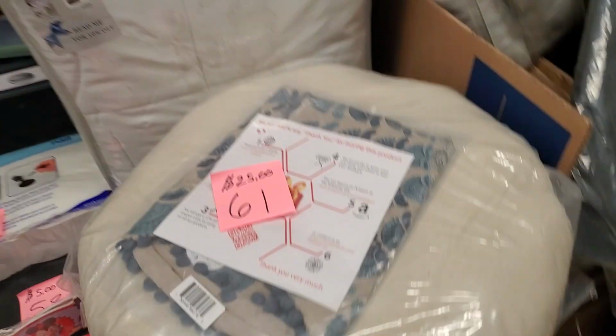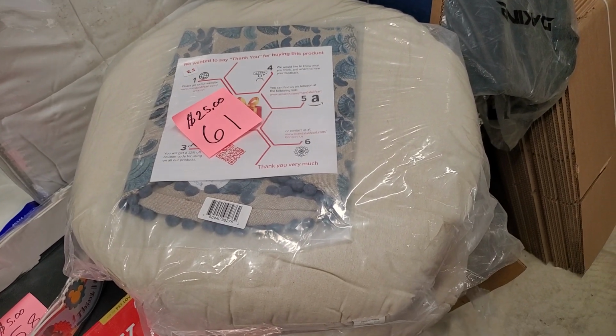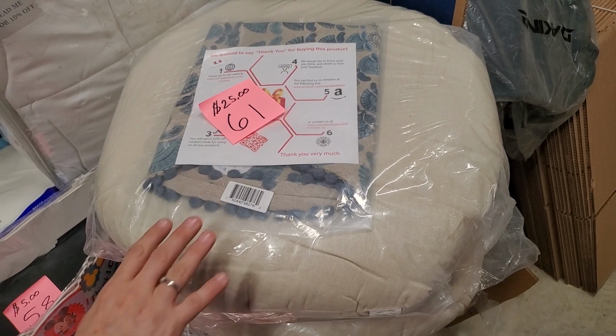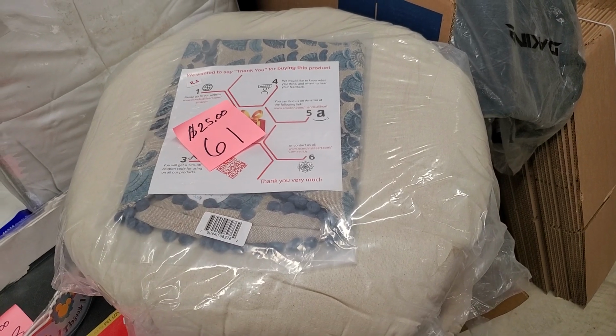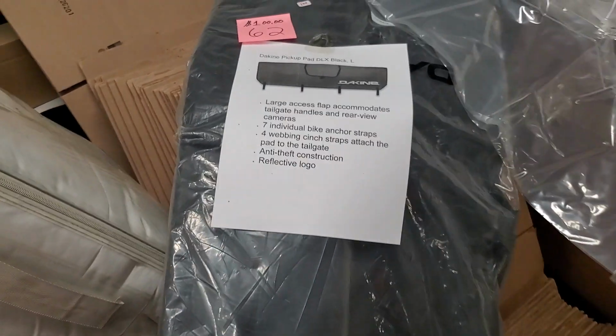Number 61 is a set of pillows, and it has this... No, I said just one. Oh, sorry. One pack of pillows. You get both of them? Just one pillow. One pillow, and it has this cool round cover. Number 61 is $25, and 2 of them available.